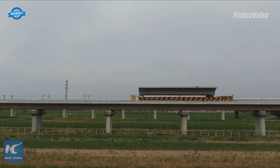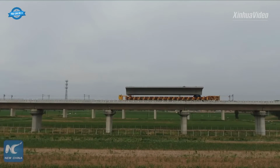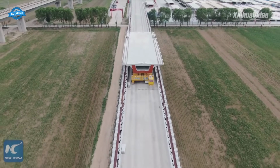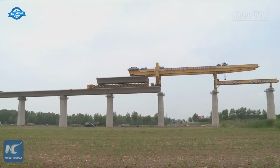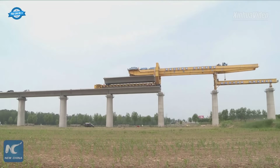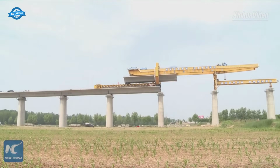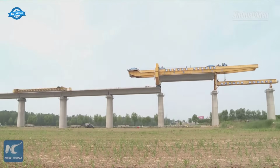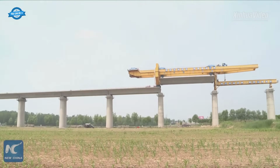High-speed railway bridge construction is a critical part of China's transportation infrastructure. Some of the most prominent high-speed railway lines in China, such as the Wuhan-Guangzhou, Zhengzhou-Xi'an, and Beijing-Shanghai routes, rely on robust bridge structures to support the high-speed trains. The KSC 900 and other similar heavy machinery ensure that the construction of these bridges meets the required standards for safety and performance.